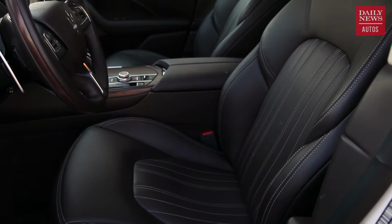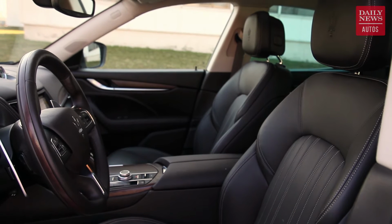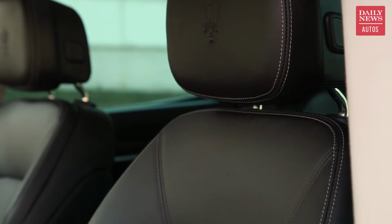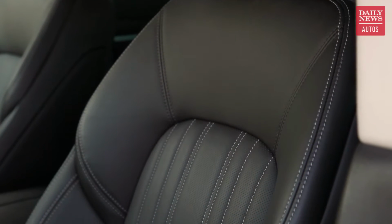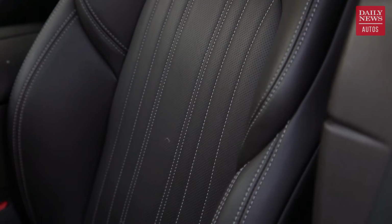Unfortunately, these seats are not my favorite to sit in, as while the bottom cushion provides plenty of support, the rounded center of the backrest can make it feel like lumbar support is on all the time, and makes the seat feel incredibly stiff on your center back. They are heated and ventilated though, so you shouldn't have too much trouble getting comfortable.